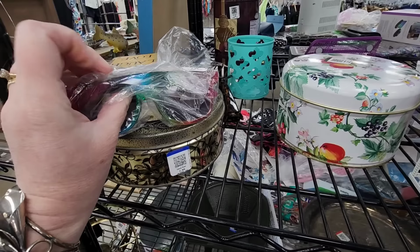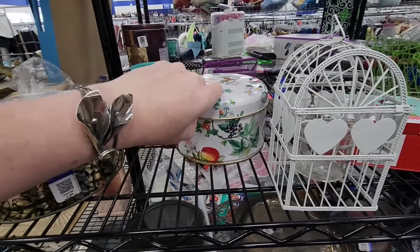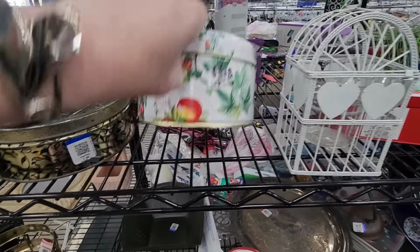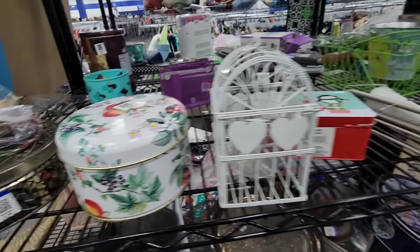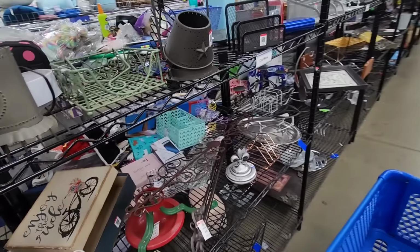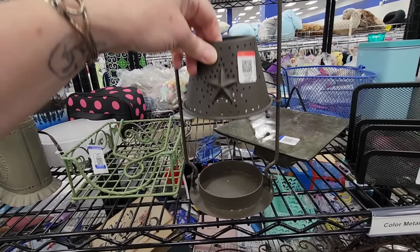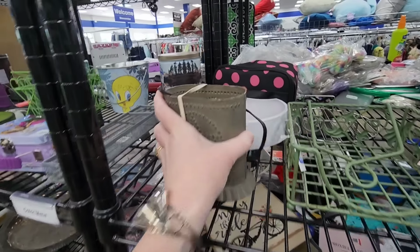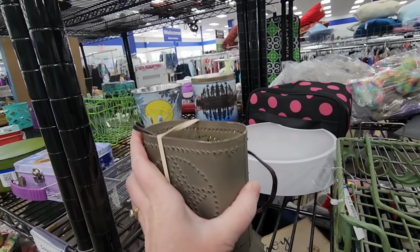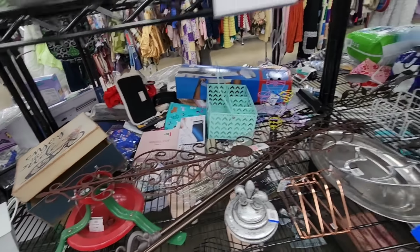Tin and sunglass section. That's a pretty tin. I don't really do tins, though. Oh, that one's just made in Italy. Fancy one. All right, keep looking on this side, see if there's anything here. Candle holder, and a lamp. I have some of this punched tin at home. That reminds me, I need to get that listed.